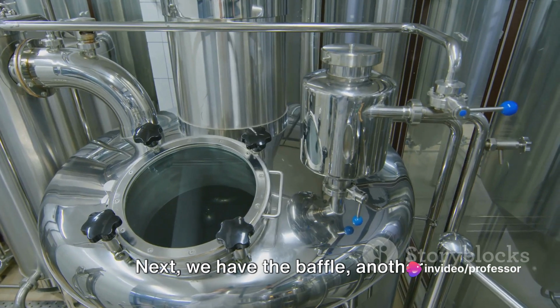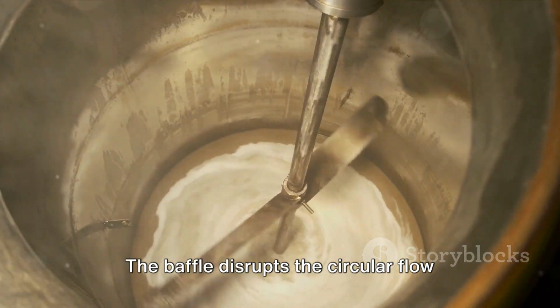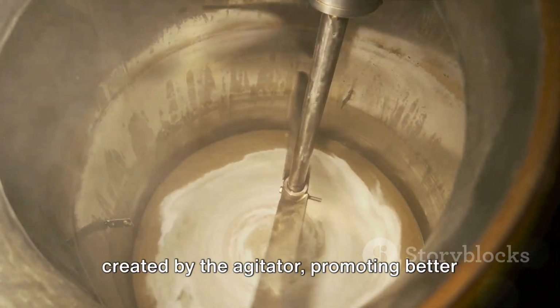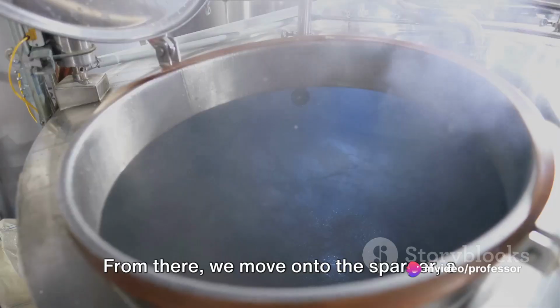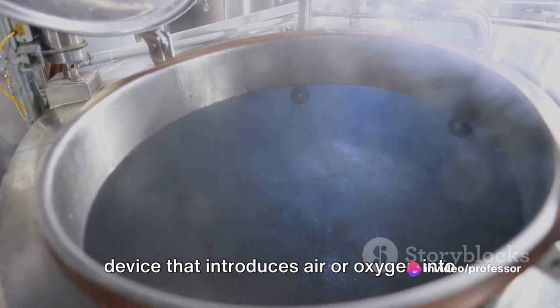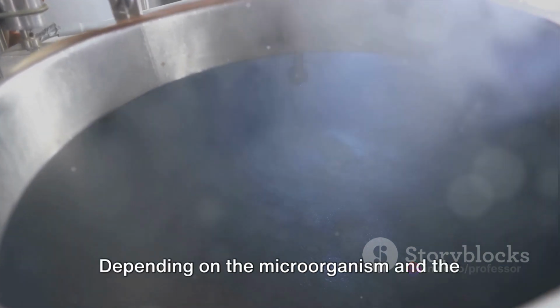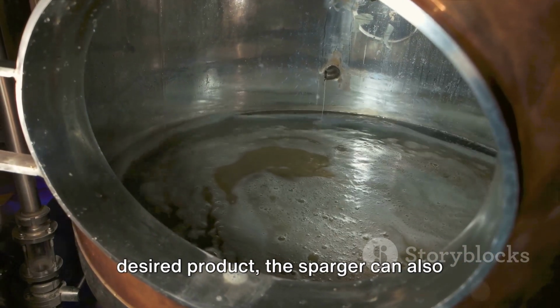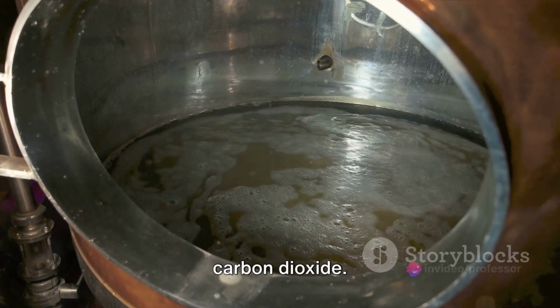Next, we have the baffle, another important player in maintaining a uniform environment. The baffle disrupts the circular flow created by the agitator, promoting better mixing and heat transfer. From there, we move on to the sparger, a device that introduces air or oxygen into the fermenter. Depending on the microorganism and the desired product, the sparger can also introduce other gases like nitrogen or carbon dioxide.